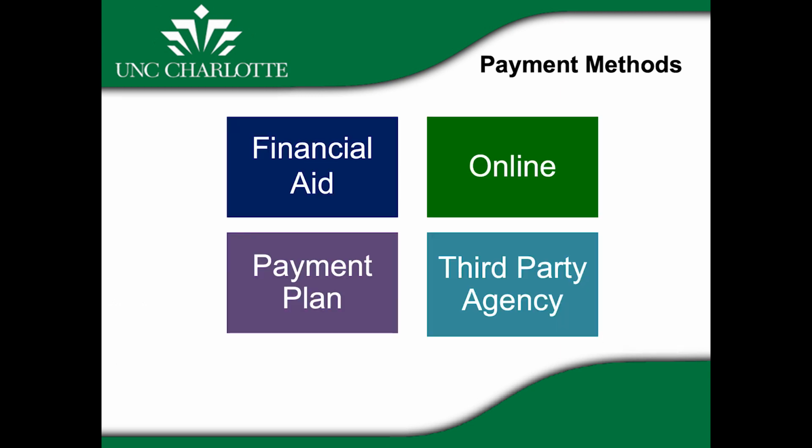So the four ways that you can pay your bill: obviously the first is with financial aid, and that's what we're going to go over the most. I'm going to give you a full breakdown of how we calculate your aid, how it gets disbursed to your bill, how you accept it, the whole rundown.